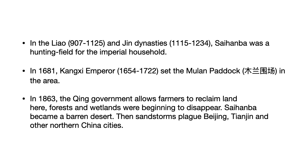A little bit about its history. For a long time, since 907 AD until the end of the Qing Dynasty in 1911, it has always been under the imperial household. It is the hunting ground of the emperors. And in 1681, one of the Qing emperors, Kangxi, actually put up a moorland paddock in the area as their station when they go hunting.